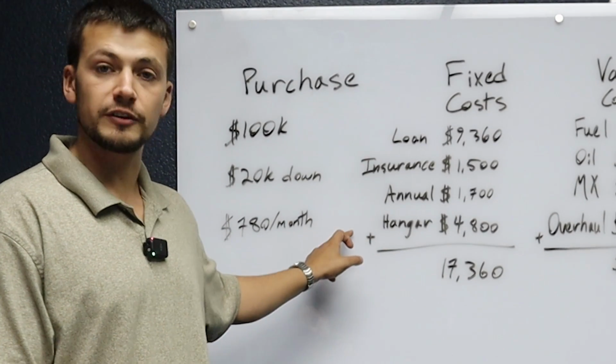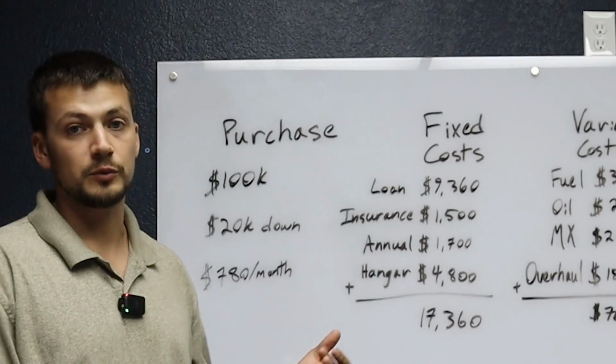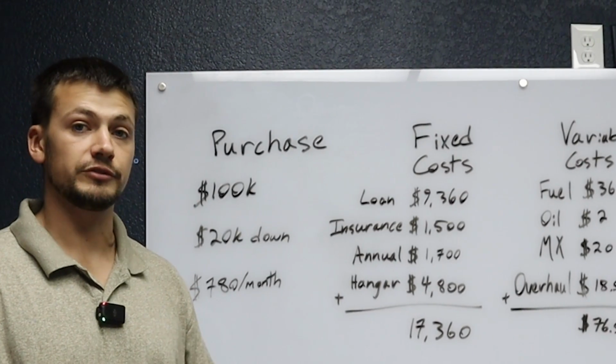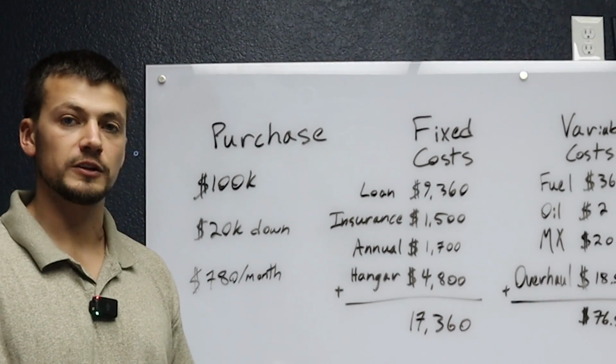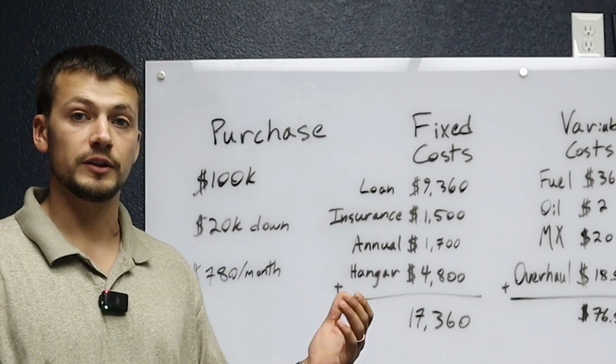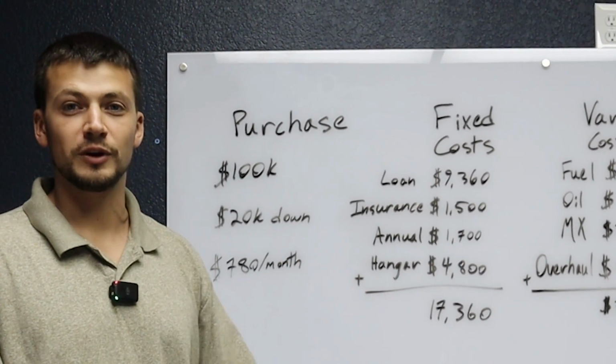All right, and the last thing for our fixed costs is the hangar. You could keep your plane out on the ramp, and that would be cheaper, potentially free, depending on the airport. A lot of airports will charge something like $75 a month for a tie down on the ramp, but you definitely, if you're paying this much for a plane, you're gonna wanna keep it in a hangar.